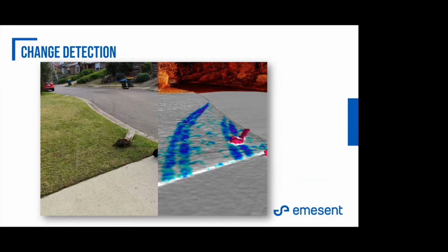Change detection is a really hot topic as well. We talked a little bit earlier about it with the mining and the shaft scan. In this case, I think somebody maybe got a little bit out of control in their vehicle. On the left-hand side, you can see that it knocked over a post. You can even see the tire marks just barely in the photograph, but in the Hovermap data, you can see the change detection. There are the wheel tracks and the knocked over post in the red.